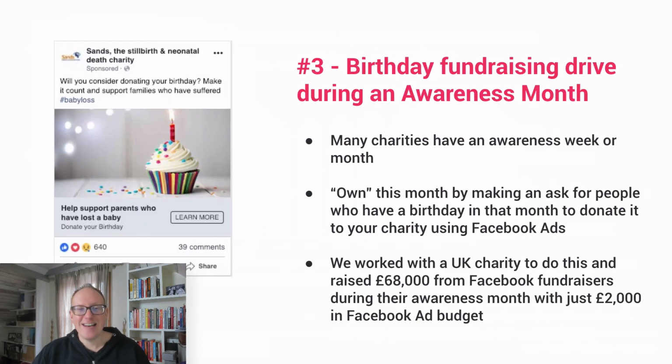And then finally, guys, the last tip I have for you to get more Facebook birthday fundraisers is to do a birthday fundraising drive during an awareness month. So many of our clients have awareness weeks or awareness months around the cause that they work with. And that's a great chance to own that month for birthdays, okay? By owning that month, you want to ask everyone who has a birthday in that month to give it to your cause.